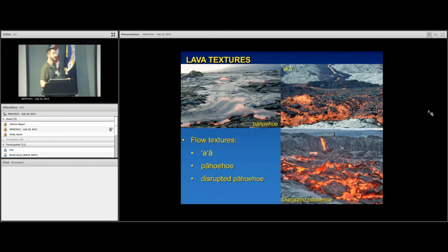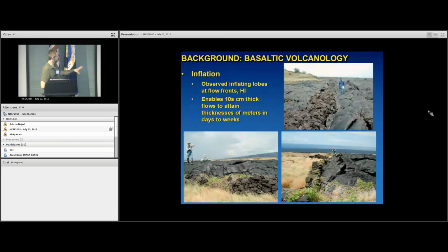From remote sensing, it looks like a rough lava flow. When you look at a rough lava flow from remote sensing data, it's very easy to conclude that it's an 'a'a flow. But in many cases, things that we see on other planets might actually be disruptive Pahoehoe, in which case the emplacement process is very different. We're getting at rates primarily. So this is some of the important aspects that we're going to be trying to drive home to the students when they get out there.